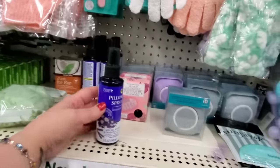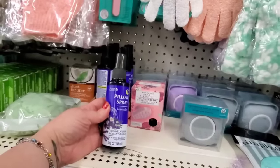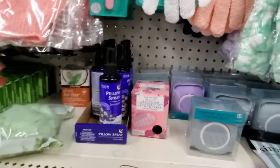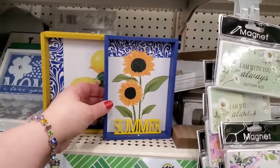Ooh, they brought back the personal care pillow spray. You guys, I love this. The one with the melatonin and essential oils. It smells like lavender for real. This is a great product. These beauties are back for the summer.